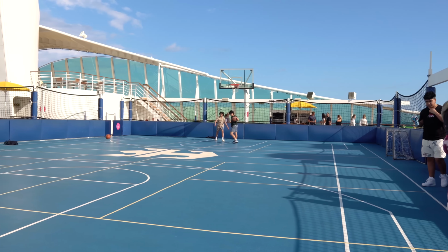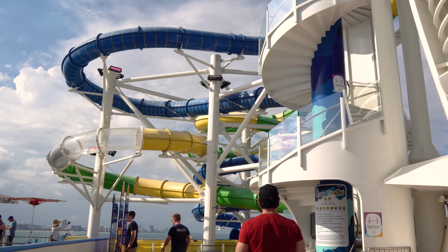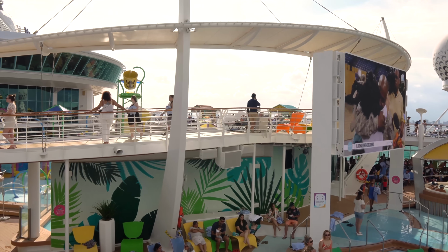Next up, I wanted to pick out the best Royal Caribbean cruise ship if you're on a budget. You're looking to get on a Royal Caribbean cruise, you don't want to break the bank, but you truly want to have a great experience. Now, there's two ways to look at this.